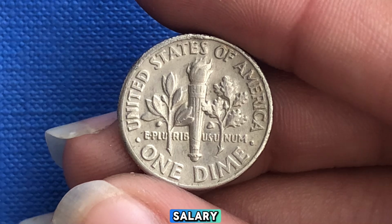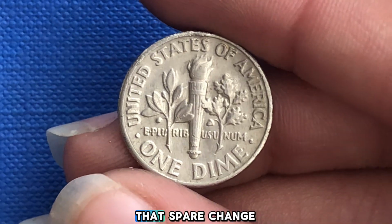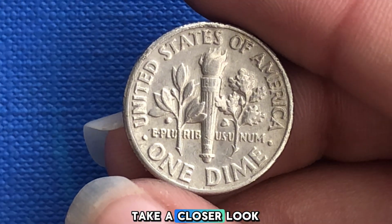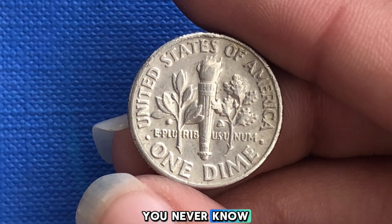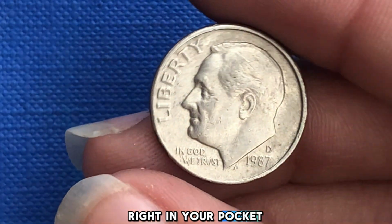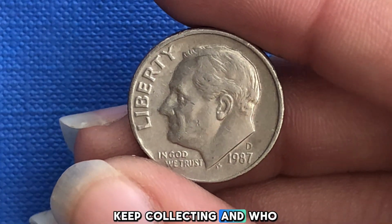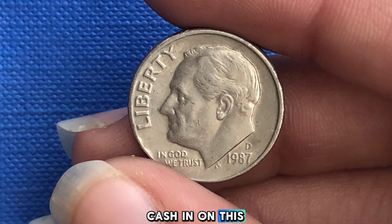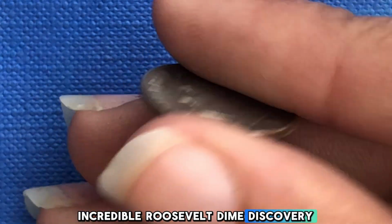That's right, a single dime, smaller than a penny and often overlooked, could be worth more than some people's yearly salary. So before you spend that spare change or overlook a dime sitting in an old coin jar, take a closer look. You never know. You might just be holding a life-changing treasure right in your pocket. Keep searching, keep collecting, and who knows? You could be the next lucky person to cash in on this incredible Roosevelt dime discovery.